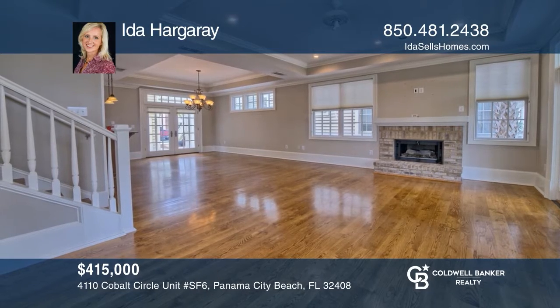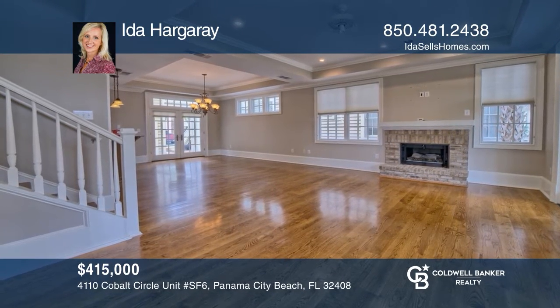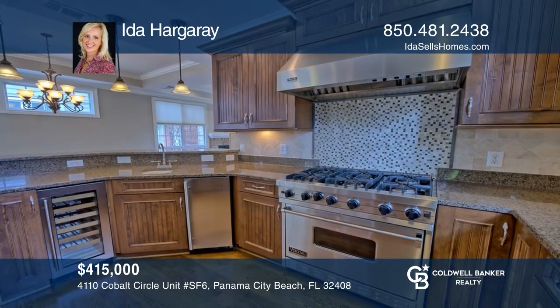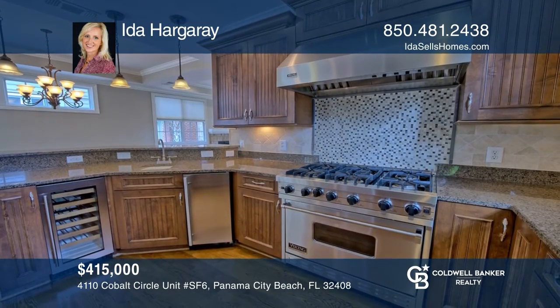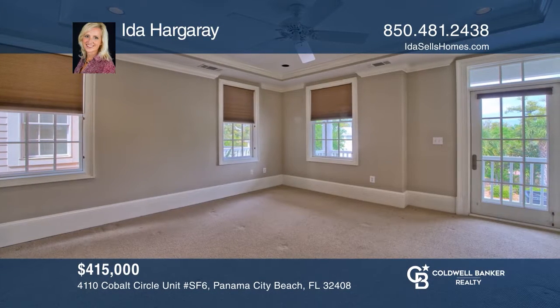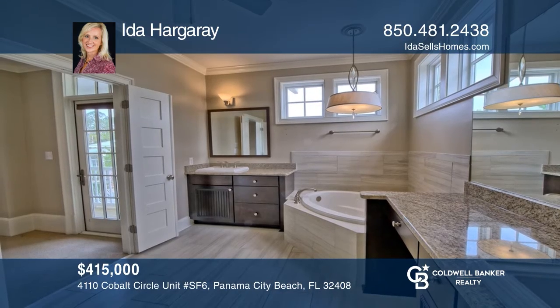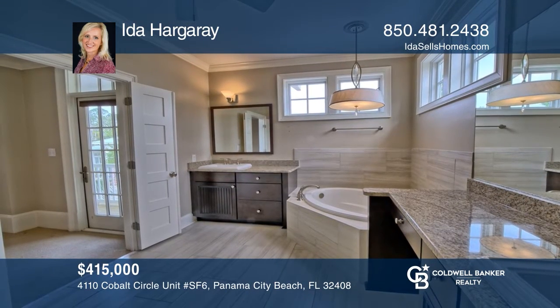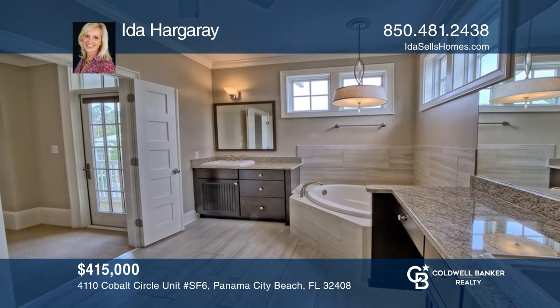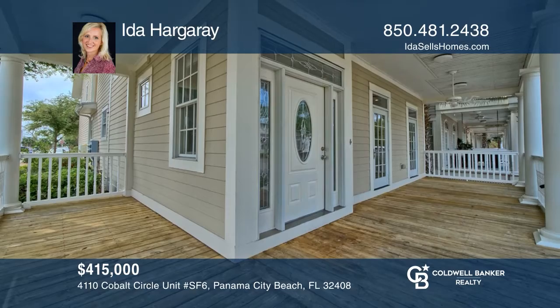This is your chance to live in the gorgeous bayfront community of Waterhaven. The first floor features a living room with a fireplace, spacious kitchen, wood floors, a dining room, an office nook, a half bath, and the laundry room. The second floor has a grand master suite with its own covered porch and an ensuite. The carriage house is spacious with a living room, full kitchen, and a separate bedroom. Ida Hargaray is ready to answer any questions you may have. Give her a call today.